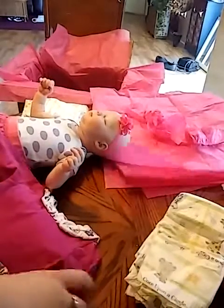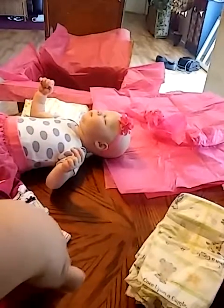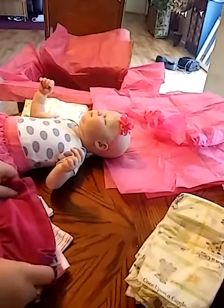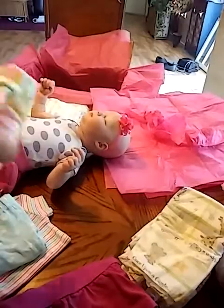This cute little dress, in case her new mommy goes to church or wants her to wear a cute little Easter dress. Got her that. So I'm trying to fold this back up. Okay. And then I got her this cute little sleeper that she can sleep in because every baby needs a sleeper. It's got little rainbow zebra print all over it.